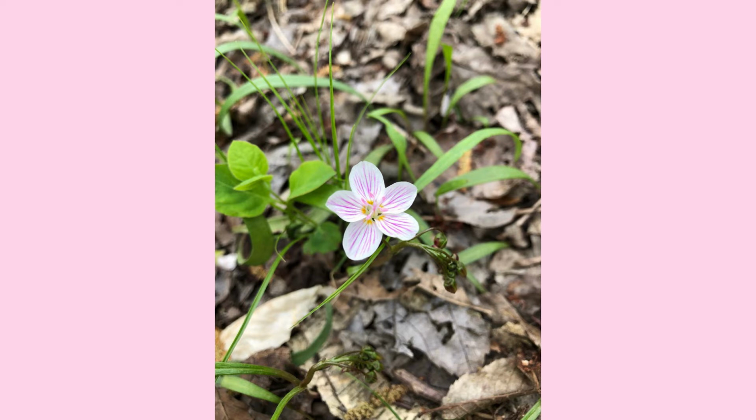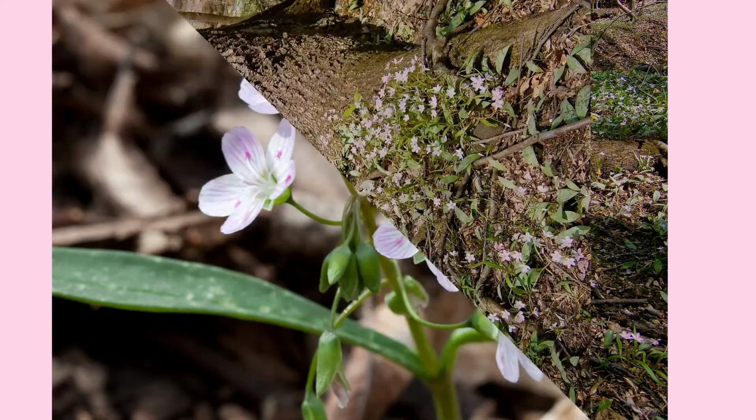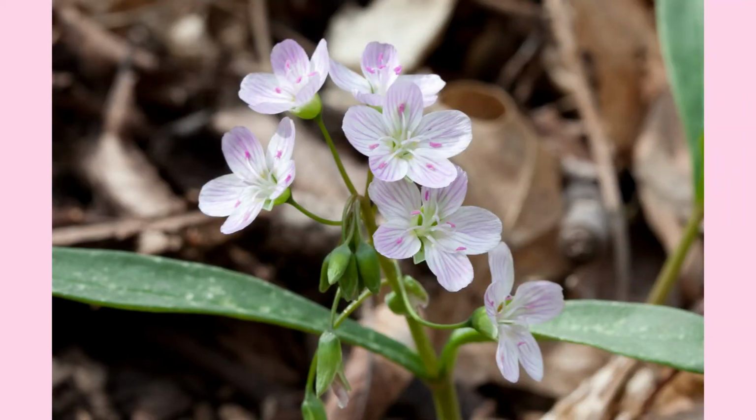Sometimes you may find Spring Beauty growing in colonies that result in large carpets of flowers. On a cold spring night, the flowers have the ability to close up in order to protect the pollen and nectar. The plant disappears from above ground once the seed capsules form and ripen, which then releases the seed.